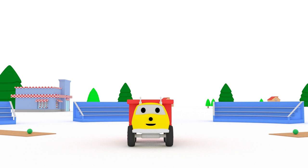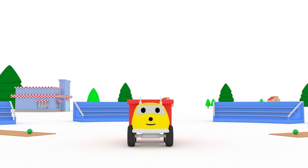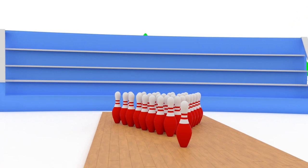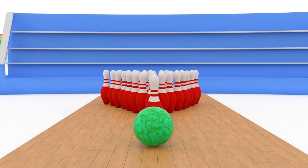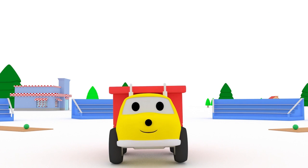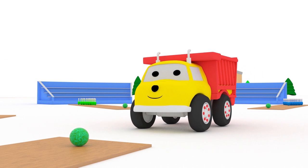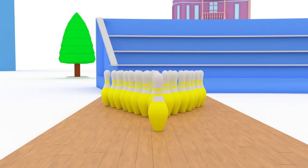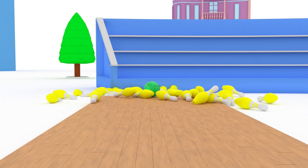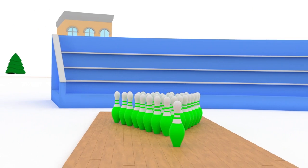Ethan, would you like to play bowling and learn colors with us? Great! Let's get started. Red. Oh, that was wonderful, Ethan. Let's do it again. Yellow. Green.